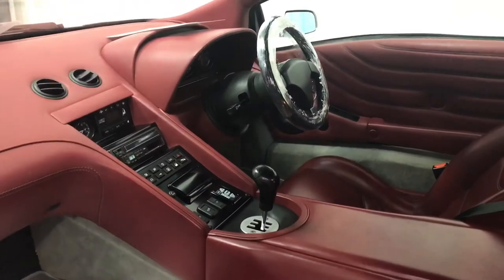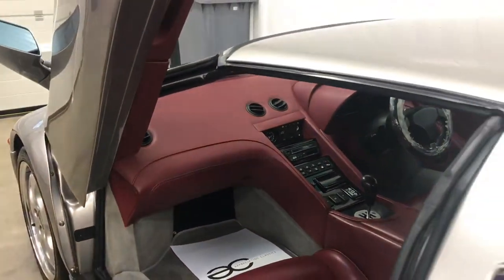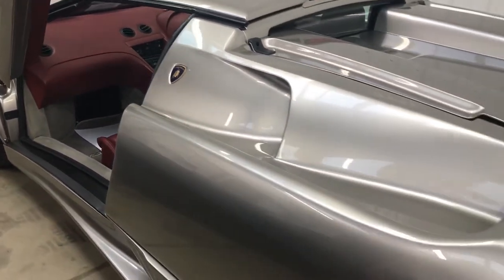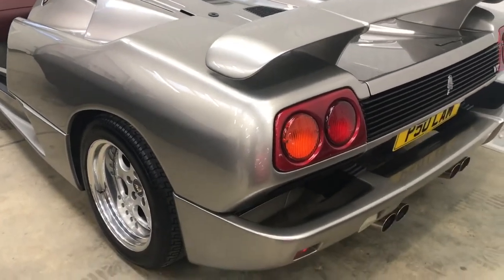The dashboard is quite retro, but that's what you expect. That's what you want. You don't want it to look modern, do you? I wouldn't. No. That's what makes it special, doesn't it? That's right. That's definitely what makes it special.